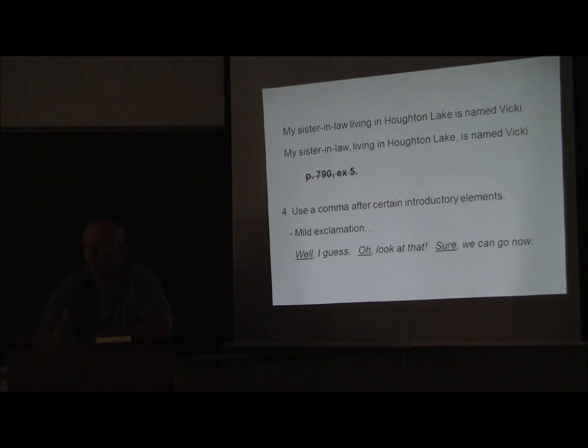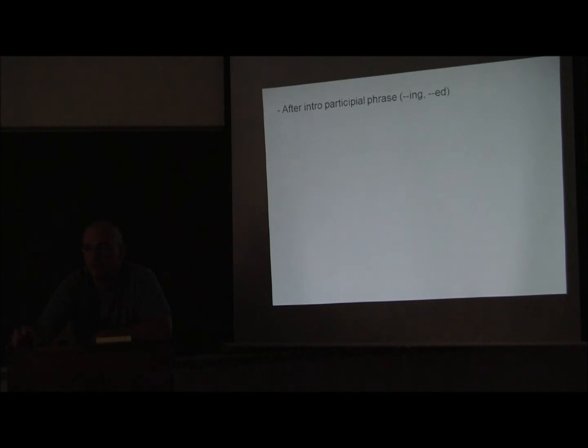An exclamation point, right? It's got its own punctuation. Well, I guess. Oh, look at that. Sure, we can go now. That sort of mild, sort of introductory thing can be offset by a comma. You don't see that in ACT type writing generally because it's a little bit more formal. But in informal writing, creative writing, you might do it.